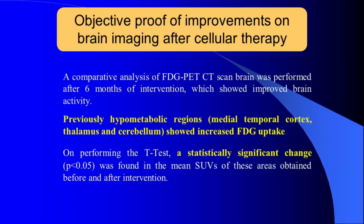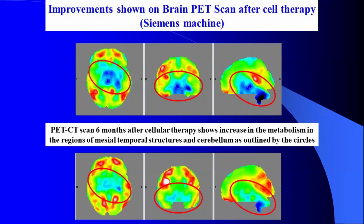Now, what was the objective proof? Because one is clinical improvement. So in our study, we actually showed objective improvement. Above, this is a PET CT scan where the blue areas are the hypometabolic areas, the areas that are functioning less than normal. So you can see above all the blue. Now this is done on a Siemens machine. Below, you see 6 months later and you can see the hypometabolic areas are gone. So this is objective proof.